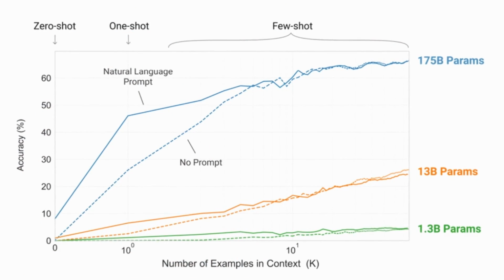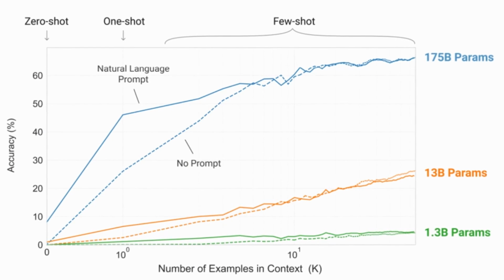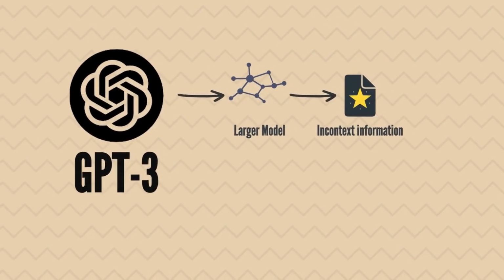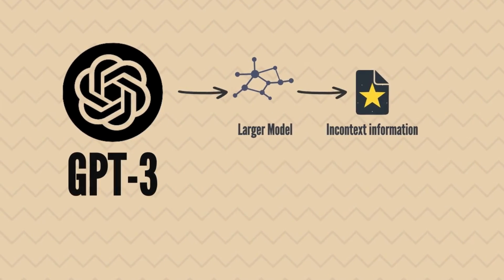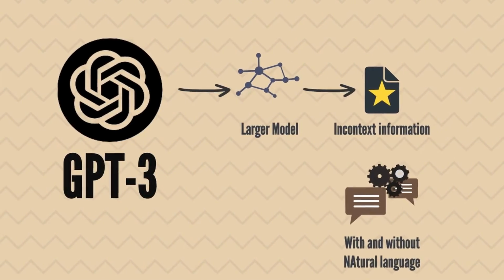The figure shown here plots the performance of GPT-3 as a function of the number of examples in in-context prompts. GPT-3 shows that larger models make increasingly efficient use of in-context information. It shows in-context learning performance on a simple task requiring the model to remove random symbols from a word, both with and without a natural language task description.